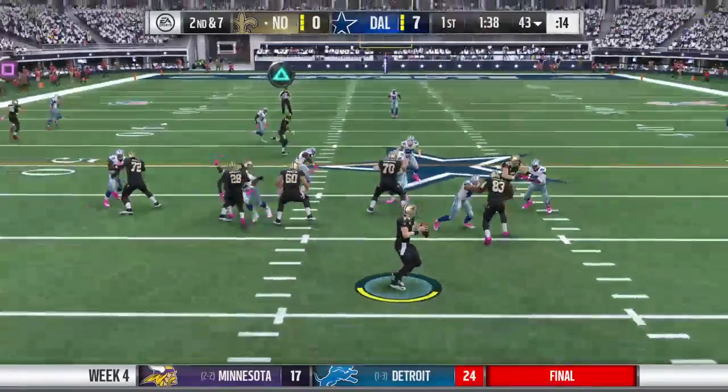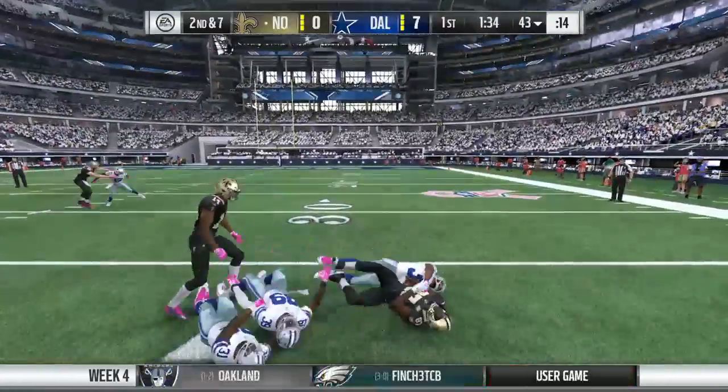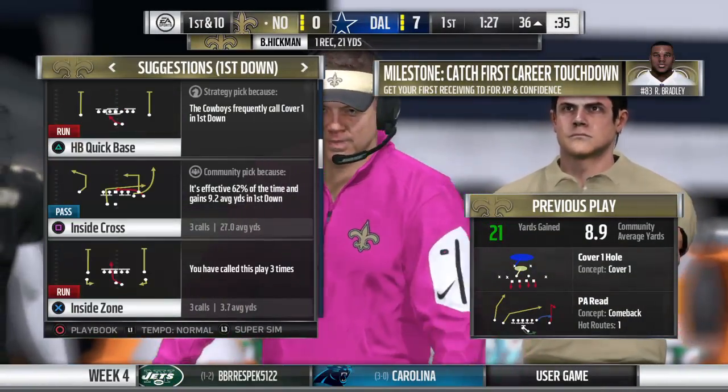Play action to Spiller. Now Brees. Oh, he's got a man wide open. Complete. And he's brought down after a good gain. And a nice gain of 21 yards.